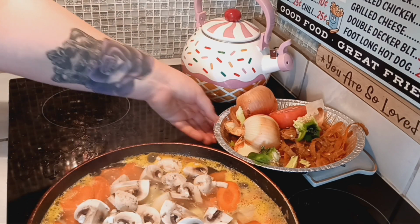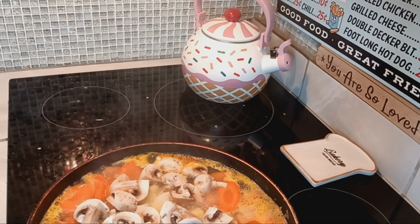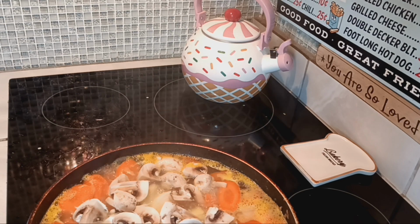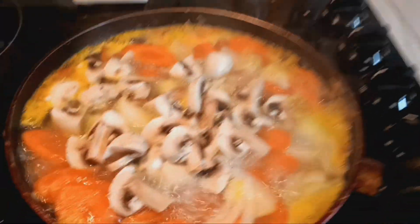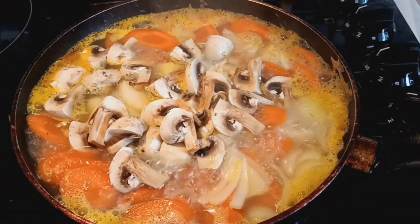And I love it. My husband loves it. I usually do this dish with noodles, and it just is perfect. So the dish that I'm in charge to make today is the rice dish. So we're going to make it, and we're going to make it amazing. So I got to get the lid and let that cook.